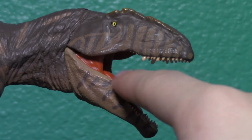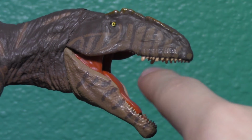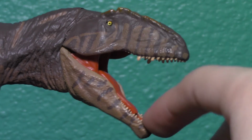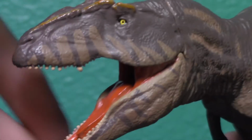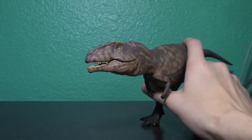Some figures, like I think maybe Papo and stuff, like to have their tongue doing an extreme thing to make it look cool, because it does look cool. But if you're not going to do it, like the EoFauna Giga is not doing anything with the tongue, you really should just go for the accuracy there and just make the tongue flat like an alligator or crocodile. I hope that taught you guys a little bit about dinosaurs.